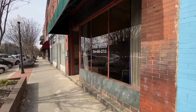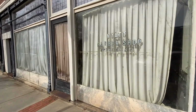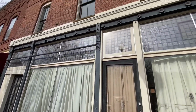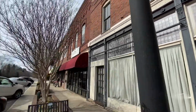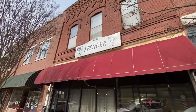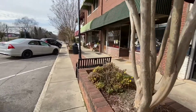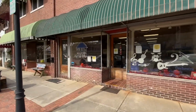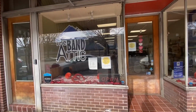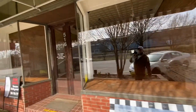Hair salon here. It's open, people are inside, that's good to see. Looks like there was a barber shop right here, but it's no longer here. Nice old building though. Yeah, if you want your hair cut, this is the place to do it. Another beauty salon, Spencer Barber Shop, both open. Good to see. The Band Attic. Musical instruments in there, so good place to come. Check that out. Another empty store here if we have anybody wanting to open a business. Huge indoor space here. Be great for that.